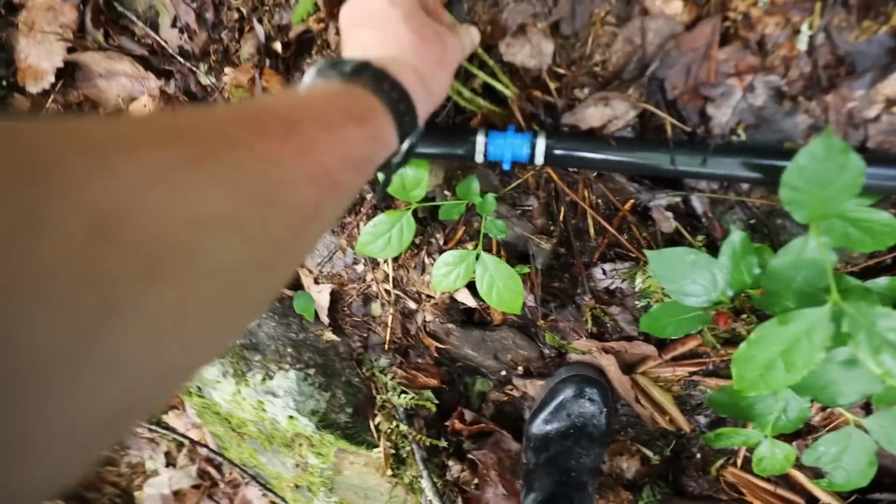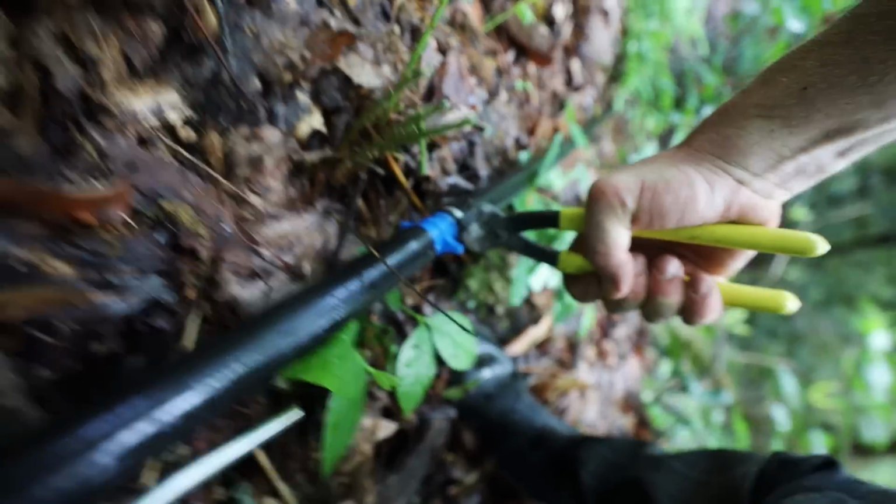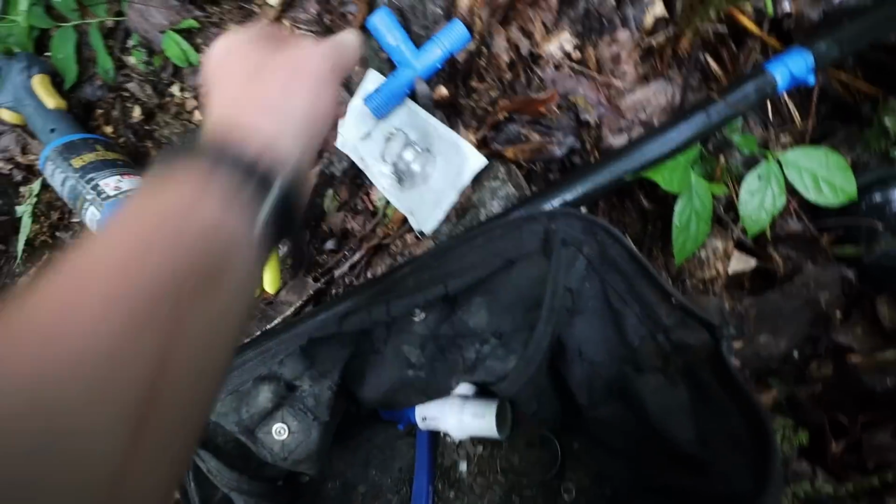Look at this rock. Okay, I'll switch this out for a tee. We might have a leak here anyway. So I figure out how to take these pinch clamps off really easy. Squeeze hard and twist fast, hard, and they break. Whoops. I didn't think this one all the way through.